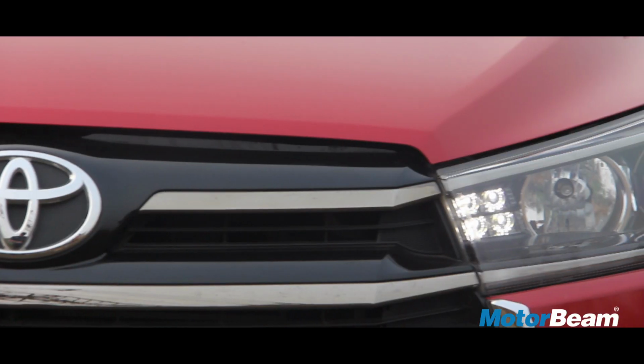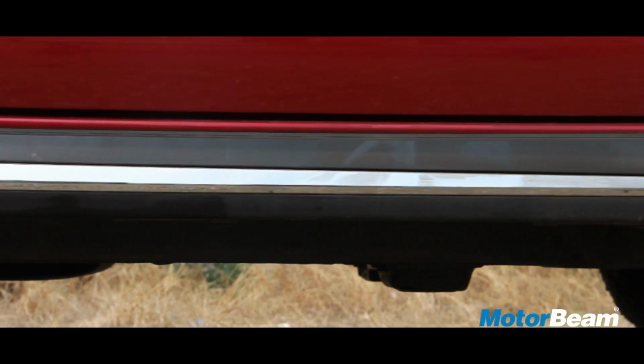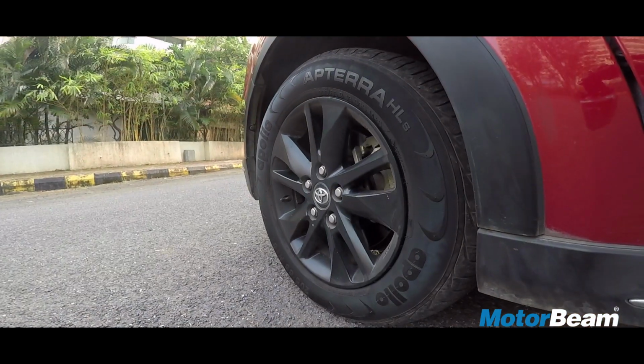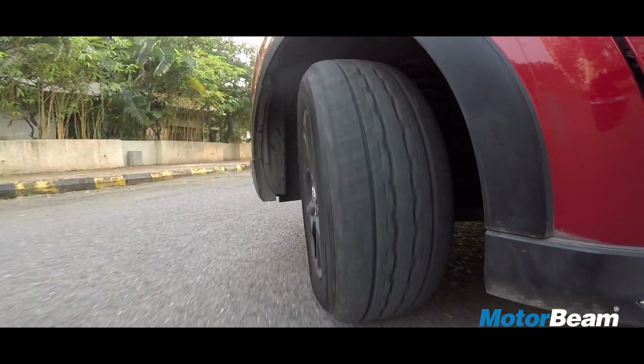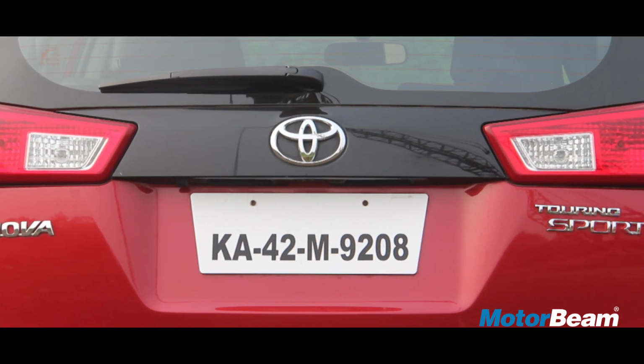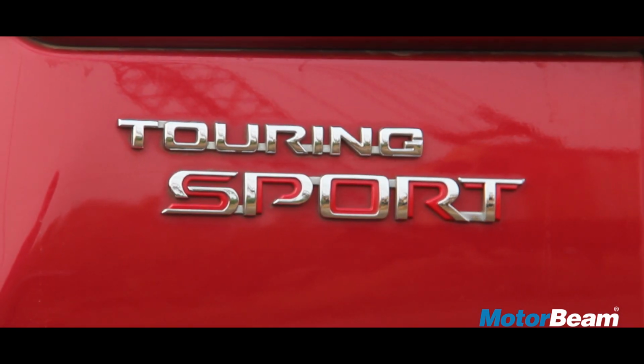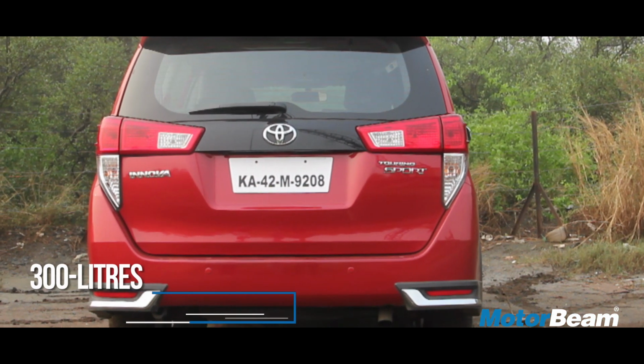The headlight gets the smoky black effect. Meanwhile, the side skirts too get a chrome strip. The 16-inch alloy wheels are now black in color. At the rear, there is a piano black finish between both the tail lights. This vehicle also gets the Touring Sport moniker, which is finished in chrome and gets a red highlight. There is no Crysta badging on this vehicle.